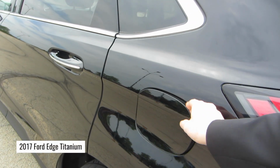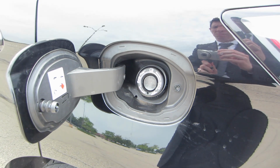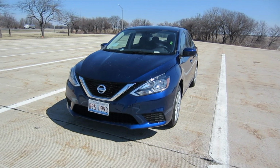So this is the 2017 Ford Edge Titanium. You'll notice no twist-off cap. This is something that is super convenient to have, and I really hope that Nissan adds it to all its vehicles in the near future. Alright, so we've talked about most of the major features of this car.